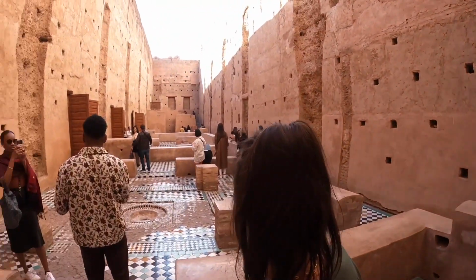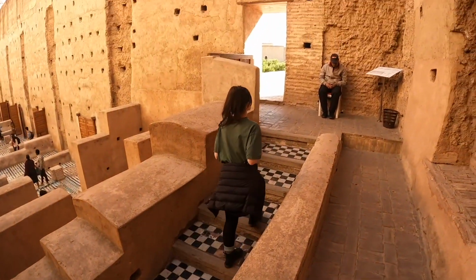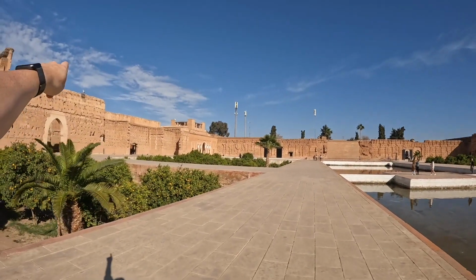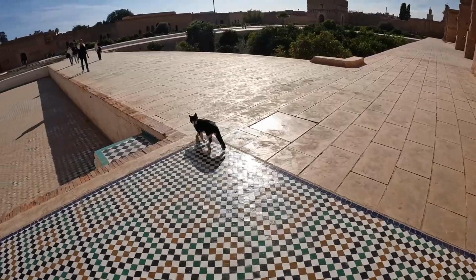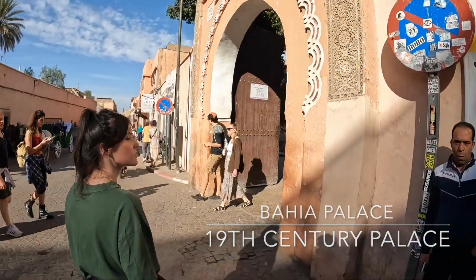Oh, this looks good, doesn't it? So yeah, the Badi Palace, the ruins of this amazing place. Back in the day, imagine what was going on here until the storks took over. Is this better than the tombs? Yeah, I'd say so. Same price, 70 dirham, which seems to be the standard tourist price for an adult. Here we are. Let's see what this one's about.